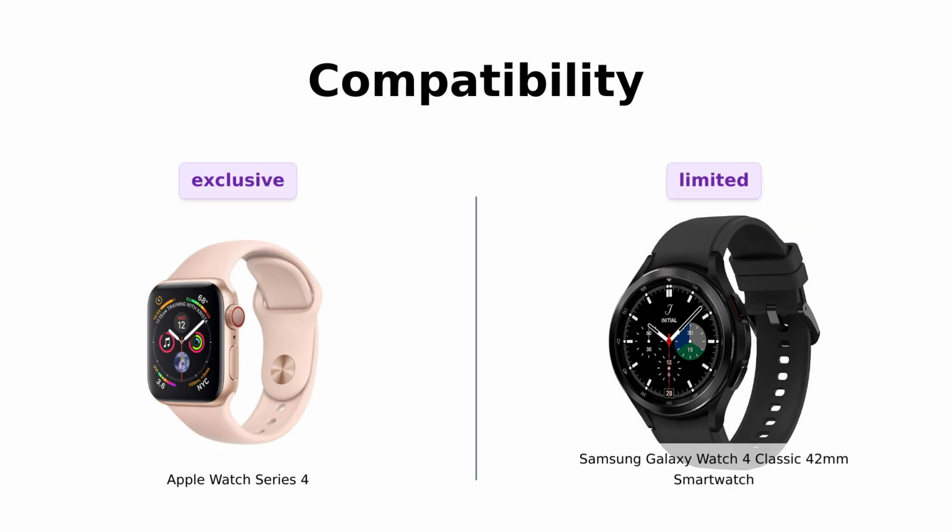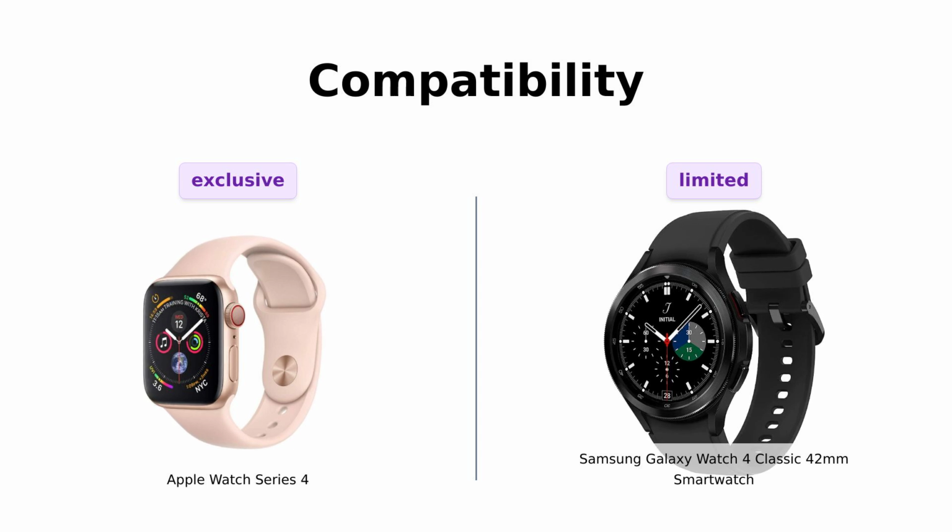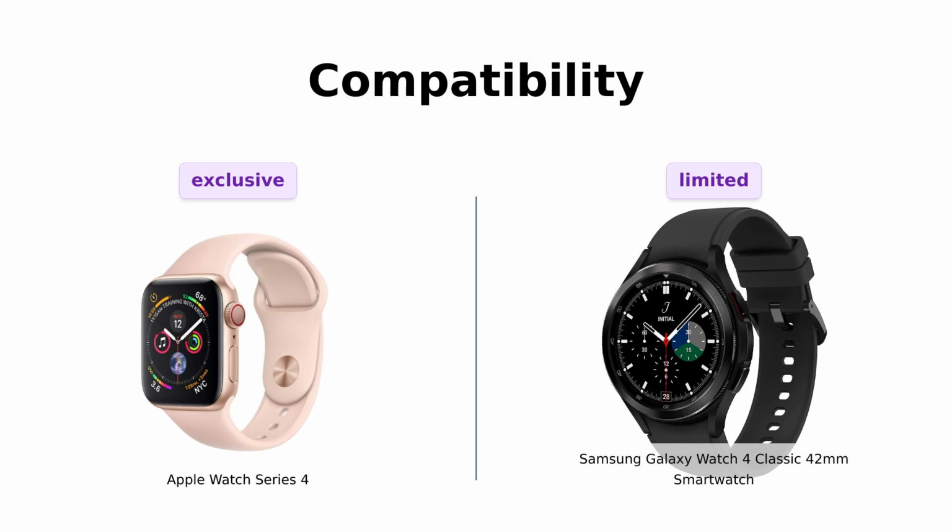Now, let's get serious about compatibility. Apple Watch Series 4 is all about that iPhone life. If you have an iPhone, it's a match made in tech heaven. But if you're rocking an Android, well, sorry folks, this watch is going to ghost you faster than your last Tinder date. On the other hand, the Galaxy Watch 4 Classic is like that friend who only hangs out with Android users. It's not compatible with iOS, so if you're an Apple aficionado, you might as well look elsewhere.